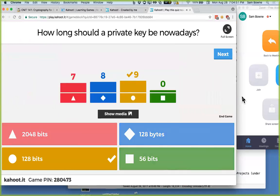Oh, I learned it at Cyber Patriot. The high school team, they used this. So I thought it was good. Better than the iClickers. And it goes to remote viewers. So it's better. All right.